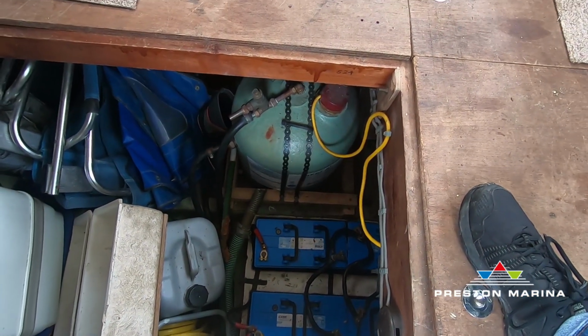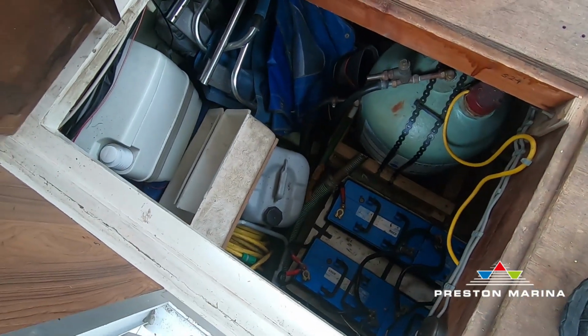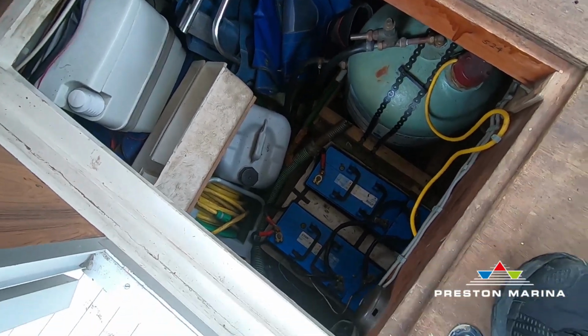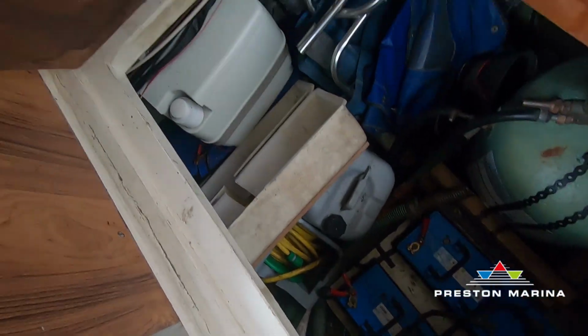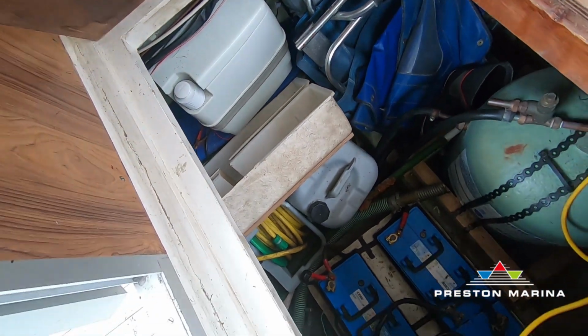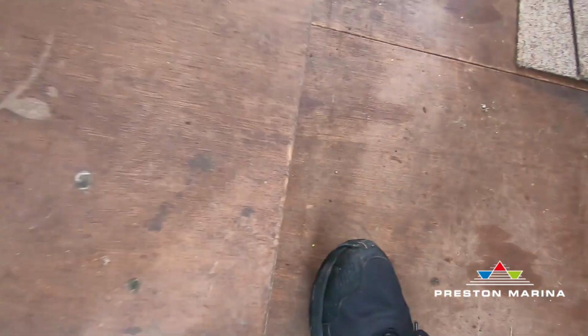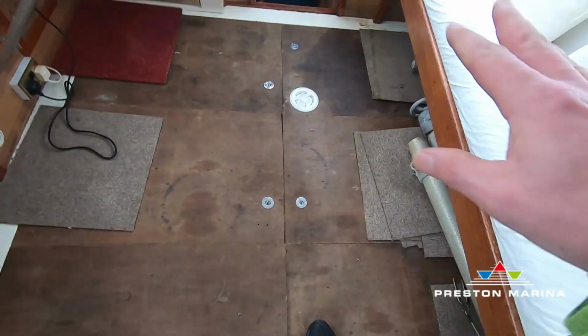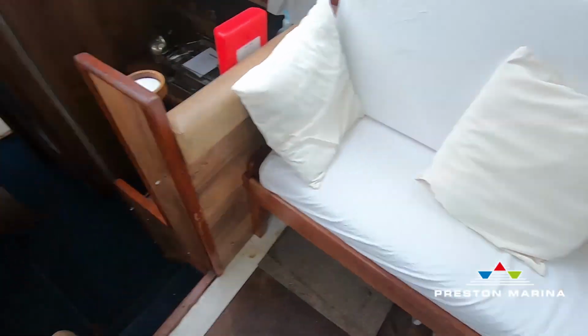Ahead of there is the hot water tank, the calorifier, which makes hot water from the engine. I think the remains of the old cockpit canopy are still there. But loads of storage down there as well. There is a cover that goes over that battery compartment, which is that white fiberglass moulding. But as I say, the batteries are quite young. So all of these floorboards do come up to get access below for maintenance and service and storage.